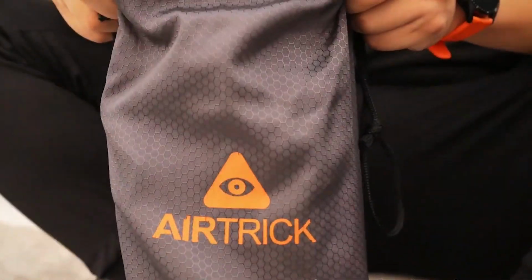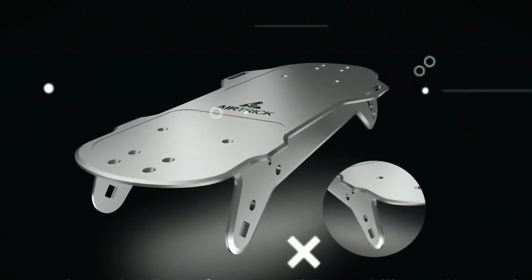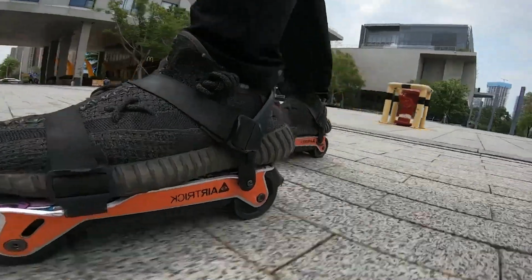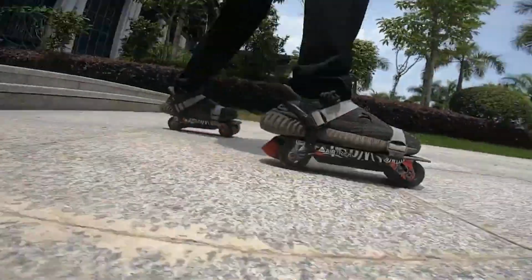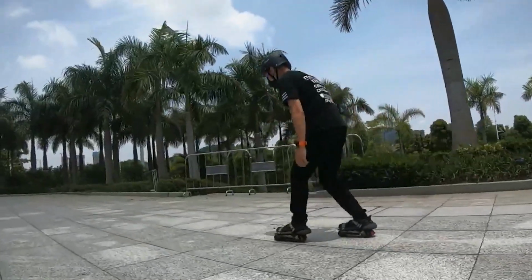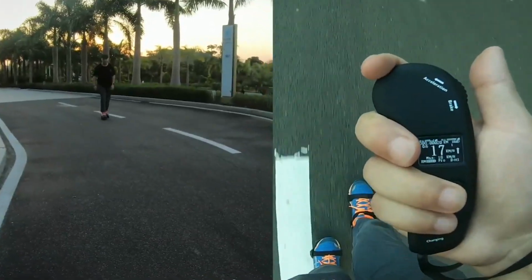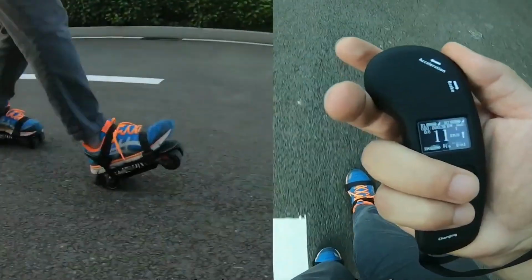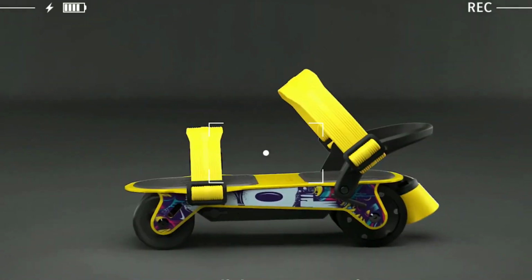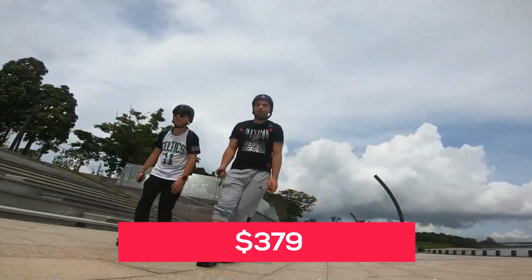The design has pads and easy-to-use straps, so you're ready to go quickly. Also, the wheels are abrasion resistant. The skates come with dual 150-watt motors, complete with brakes, which means there's enough power to get you across town. A remote control is also included to start and stop at your convenience. The remote also indicates the battery life and speed, so if you're interested, you can get one for $379 on Amazon.